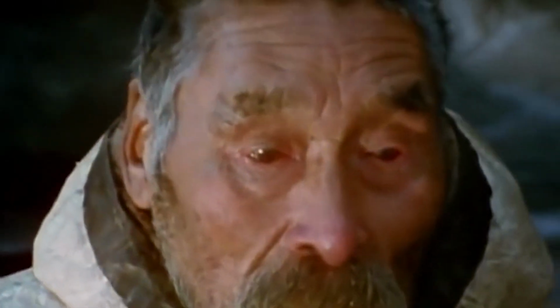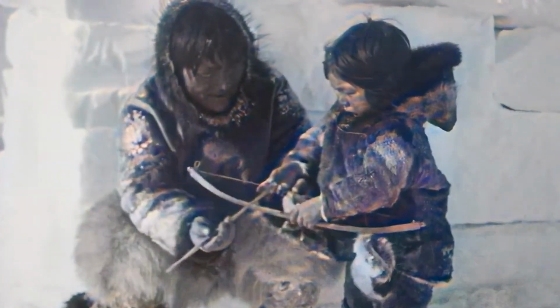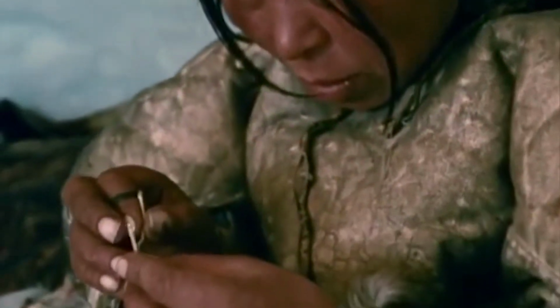The Inuit understood that protecting every part of the body was crucial, developing accessories that were just as ingeniously designed as their larger garments. These weren't afterthoughts, they were essential pieces of survival gear, each crafted with the same attention to detail as their primary clothing.